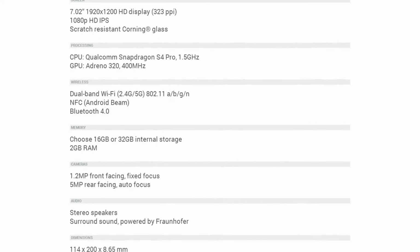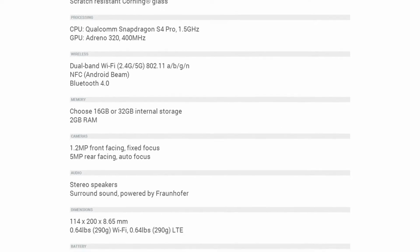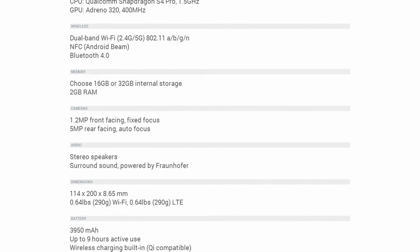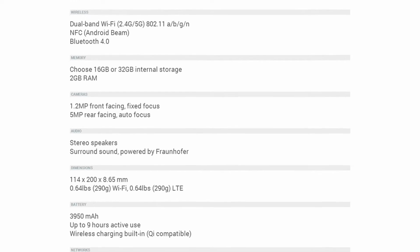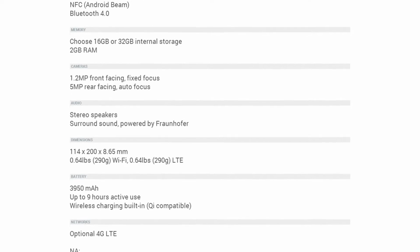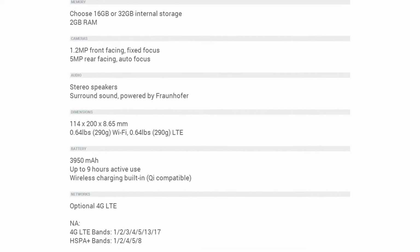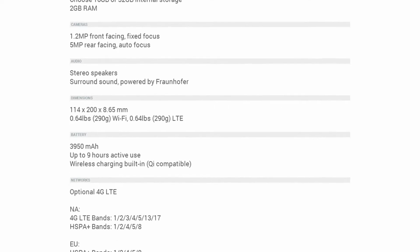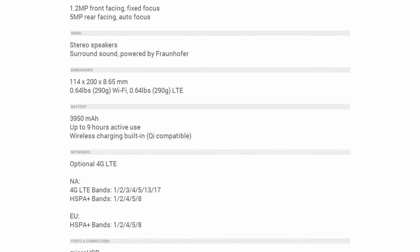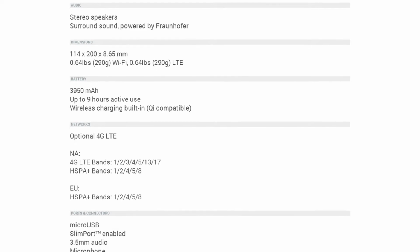So specs wise: 1920 by 1200 display, 323 pixels per inch. A Qualcomm Snapdragon S4 Pro 1.5 GHz processor. Adreno 320 GPU, 802.11 b/g/n, that's dual band as well, Bluetooth 4.0, 2 gigs of RAM, 16 or 32 gigs onboard storage, 5 megapixel rear facing camera, 1.2 megapixel front facing camera, 5.1 virtual surround sound, 114 by 200 by 8.65 millimeters, 290 grams, and a 3950 milliamp hour battery, which should last about 9 hours.